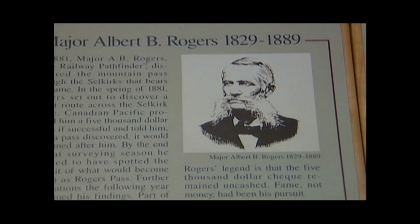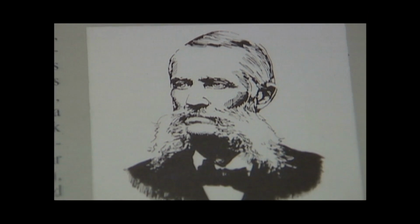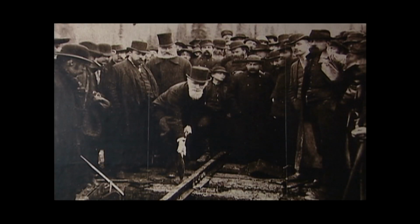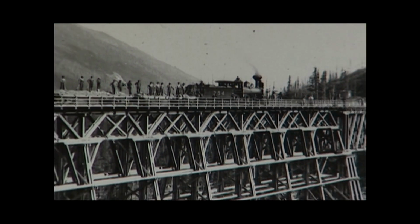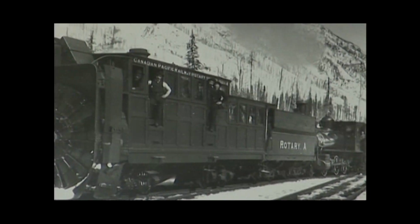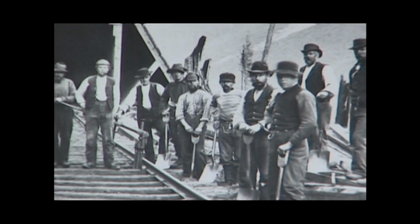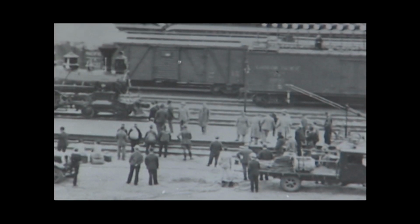4 years after Major A.B. Rogers figured out how to get up and through the mountains, the last iron spike was driven into the railway just south of here in 1885. The idea of building a railway across Canada was actually considered as early as 1863, but in 1871, British Columbia said that they would only join Canada's Confederation if they were linked to the East by railway.